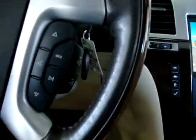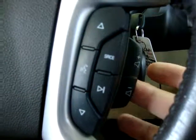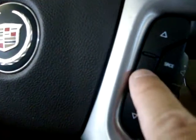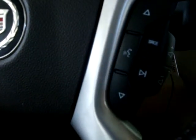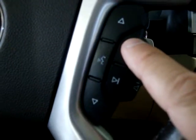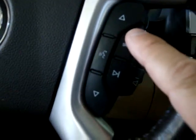Okay, you can control the volume not only over here, but you can control it here on the steering wheel, see? And you can mute it here. And I'll mute it there. You can change the source. The source is your AM or FM or XM or DVD player.